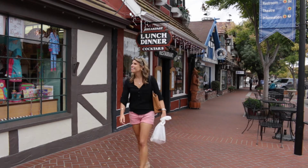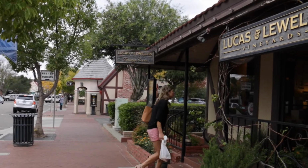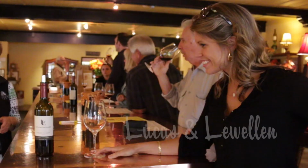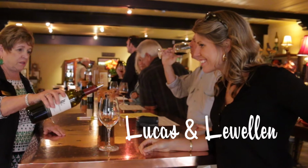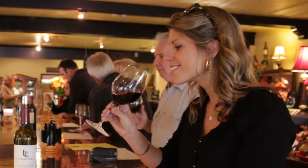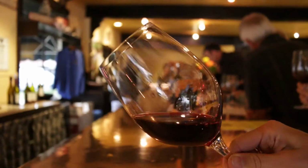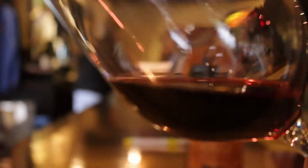And of course, Solvang is known for its wine. There are tasting rooms on every corner. After all, this is wine country. And though I didn't get to hit all of them, I did get to try the delicious red at Lewis and Llewellyn. A long tasting bar and some award-winning wines. Definitely stop here for a taste of their Cabernet Sauvignon, Côtes du Soleil.